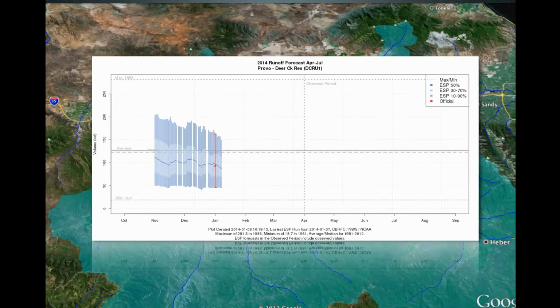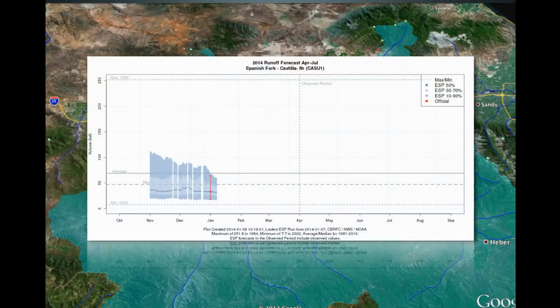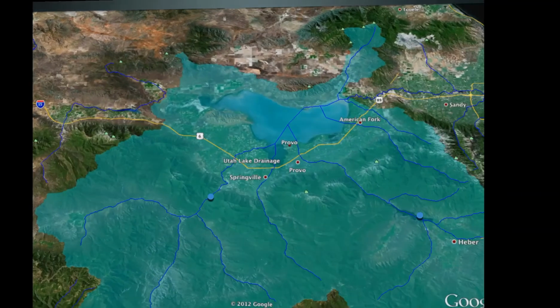And we're seeing a most probable forecast of maybe 90,000 acre feet, with the average around 130,000 acre feet. If we look over at the Spanish Fork River, at the point of Castilla up the canyon, maybe 30,000 acre feet, with the average at 70,000 acre feet. The median's at about 49,000 acre feet, so we're a little closer there, but still below average.